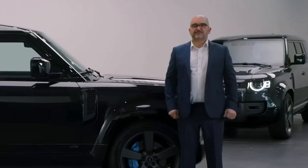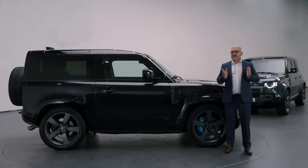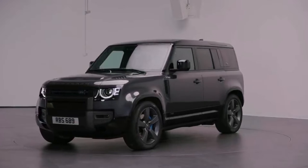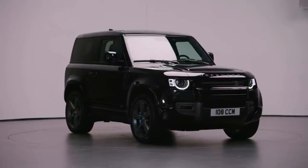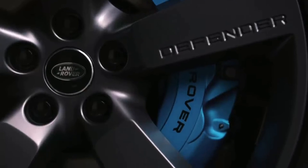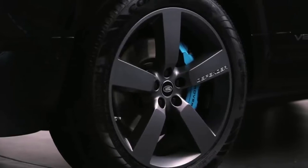Thanks, Adam. Now, I mentioned that you can spot a Defender V8 by its four exhaust pipes. But that's not the only visual distinction. It's available in three colours, Carpathian Gray, Yulong White, and Narvik Black. For each, there is the striking contrast black roof and a number of unique exterior enhancements, including Xenon Blue brake calipers, Shadow Atlas exterior detailing, and unique 22-inch alloy wheels with a satin dark grey finish.